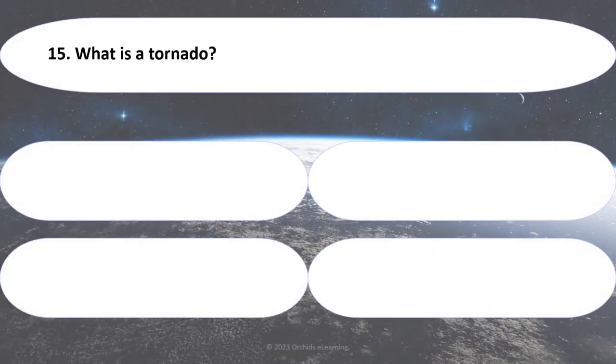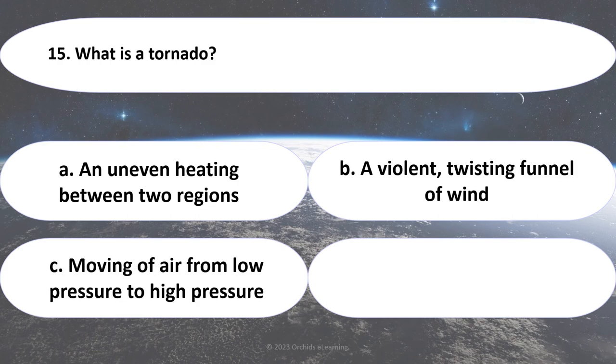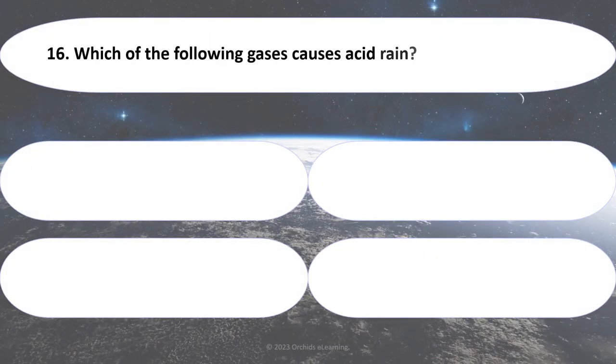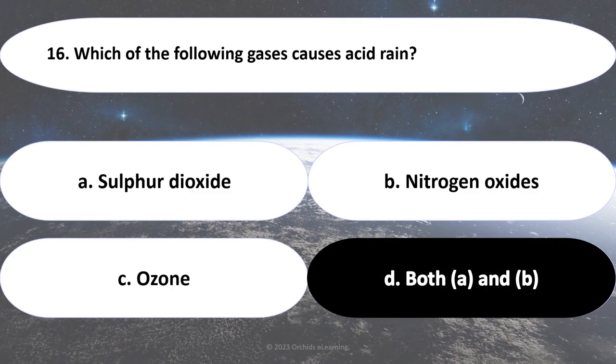What is a tornado? B. A violent, twisting funnel of wind. Which of the following gases causes acid rain? D. Both A and B.